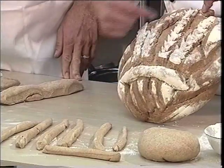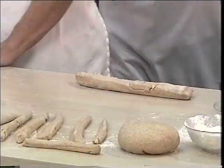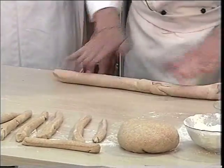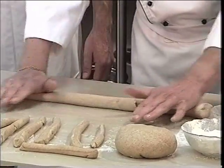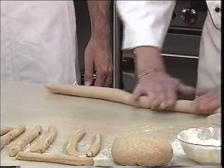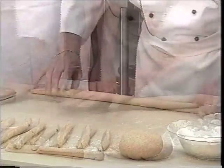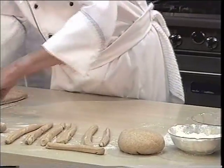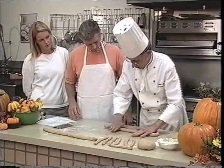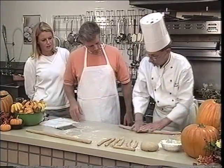Okay. And this is your round inside. And out of this, we're going to make the braid. Wet your hands a little bit, so it sticks a little better. Okay. See? And again, don't worry if you have little things like this sticking out. It doesn't have to be perfect. It has to look like homemade. So we're going to let that rest a little bit, because the more the dough relaxes in between, the easier it is to roll again.